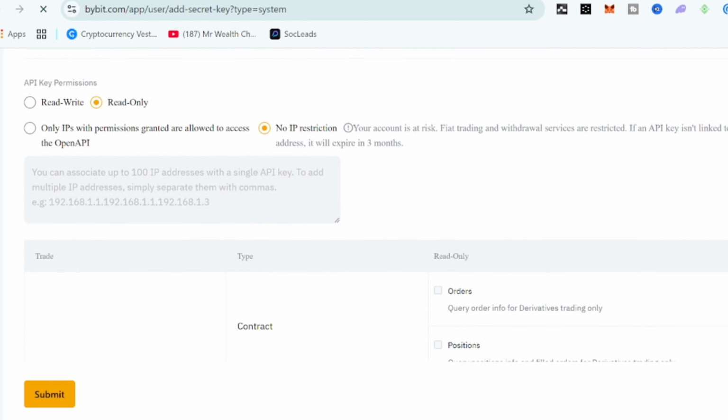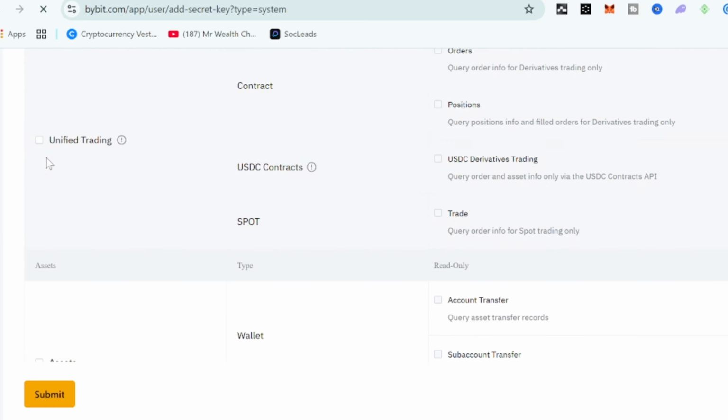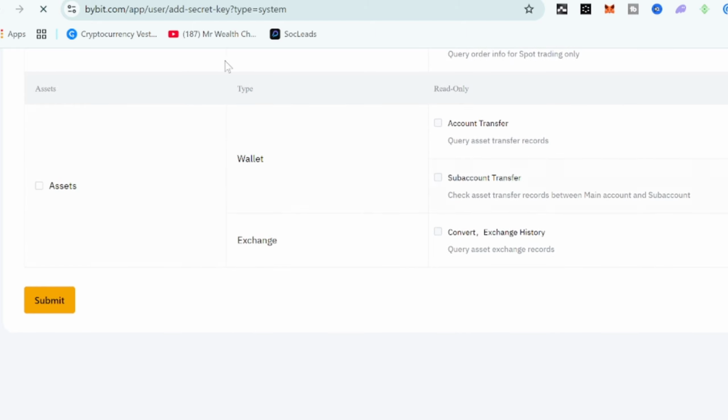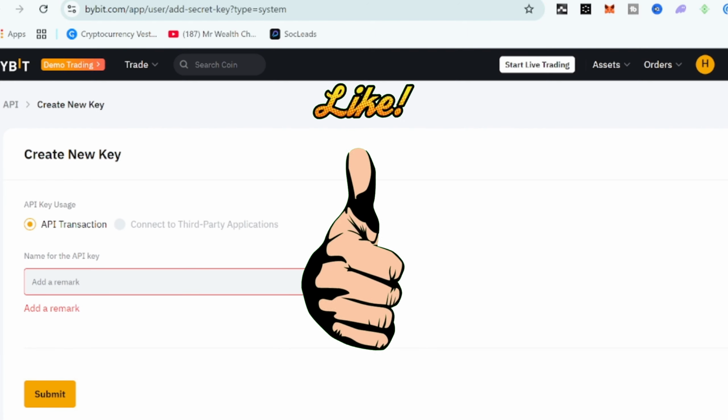We're going to leave that checked, and then I'm going to scroll down below. Another thing I want to choose is unified trading. Check on that. Then we're going to scroll all the way down, and then we're going to check on assets, right? And once you do that, the next one we'll do is to hit on submit. And once you hit on submit, they're going to ask us to add an API key.